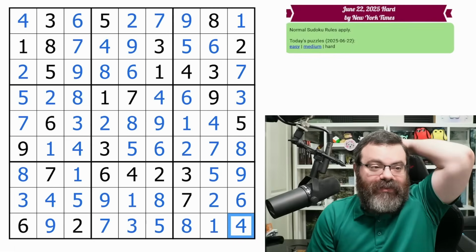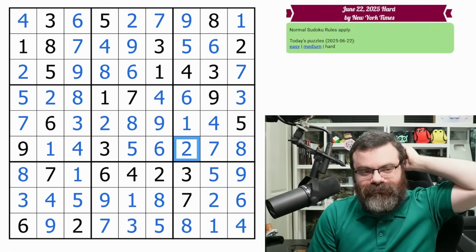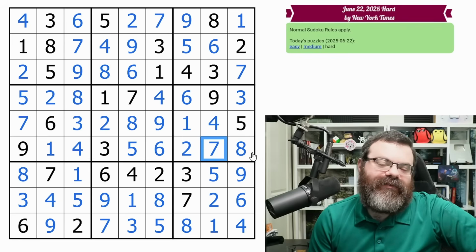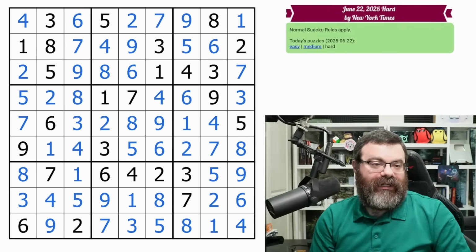All right. So that was key. The 6 in this column and the pointing 6s in this box. After having placed the 7, I think is when that came up, but I'm not entirely sure.